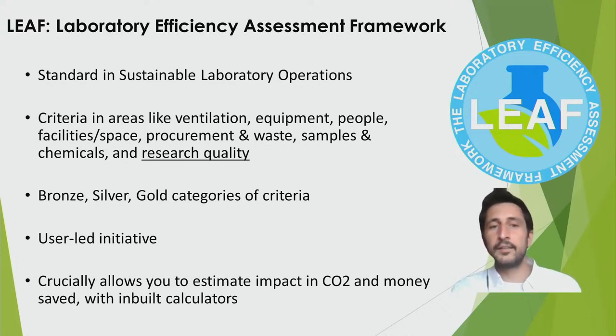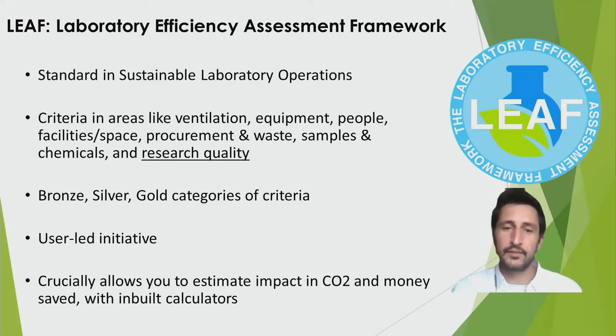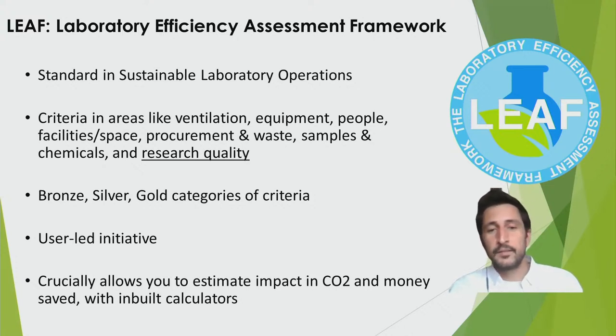It's got criteria and actions in all of the things that I haven't gotten to speak about today for the sake of time, but all the things you might expect. And we also were the first initiative to really tie research quality and integrity with sustainability. So we have a few criteria in that space as well. There's bronze, silver, gold criteria, and it's a user-led initiative. And it's got calculators which allow you to estimate the carbon and financial impacts of the actions you take. I think that's really important to be able to quantify these things because, if we can't quantify, that's how we know we're achieving more.